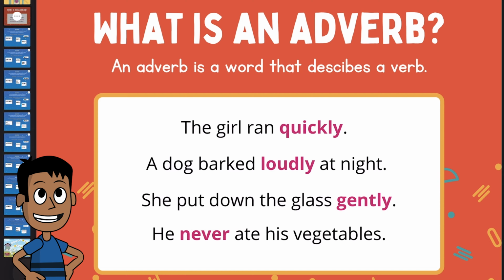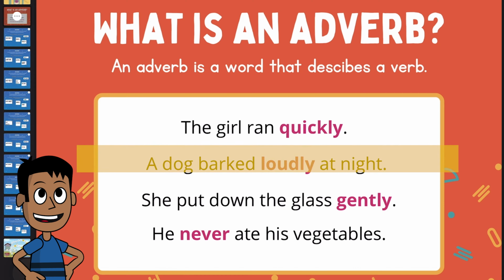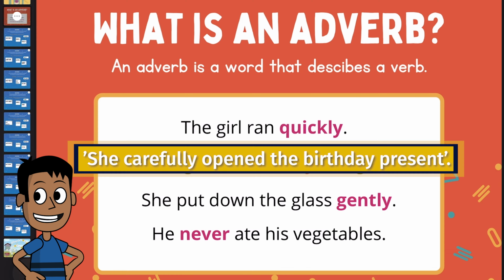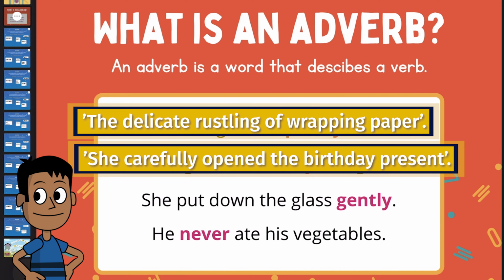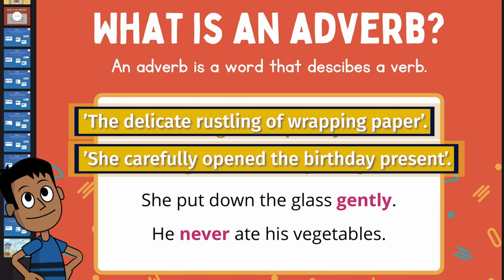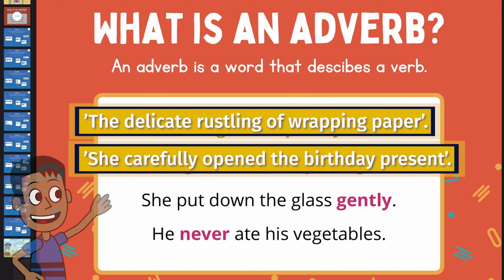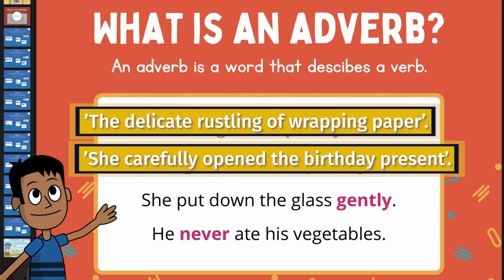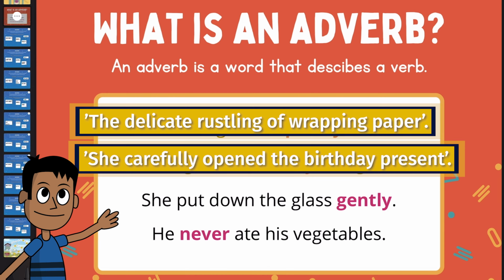But let's take a look at two more here. Now, just as adjectives can improve your writing, so can adverbs. And they describe a verb. So let's take a look at this example here. She carefully opened the birthday present. Now imagine the suspense, the anticipation, the delicate rustling of wrapping paper. So the adverb carefully is like a gentle whisper, hinting at the tender unraveling of a surprise. Each detail etched with care.